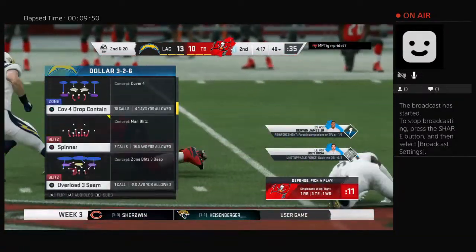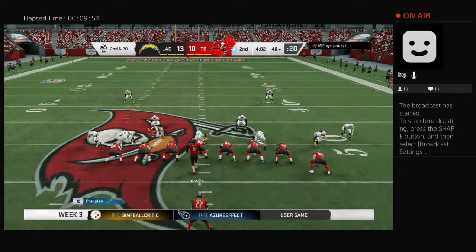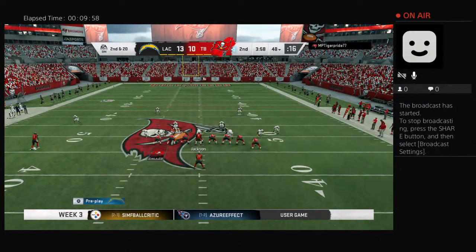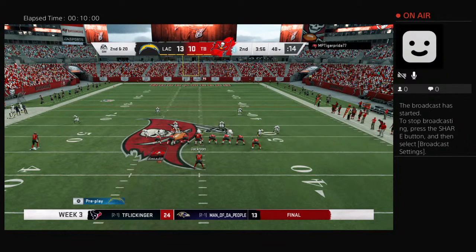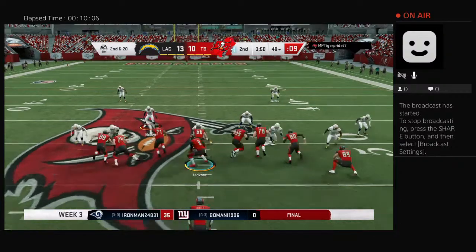Excellent pressure up front. Nowhere to go with the football. Down he goes. So now 20 yards to go on second down after the sack.